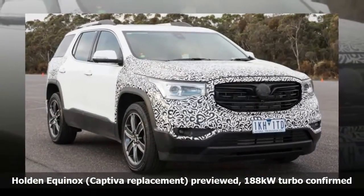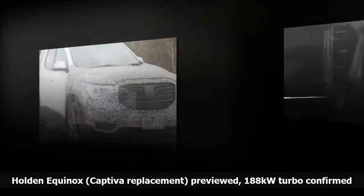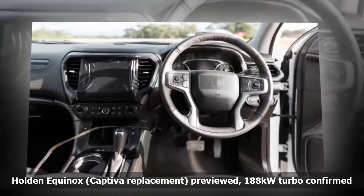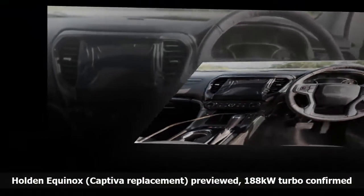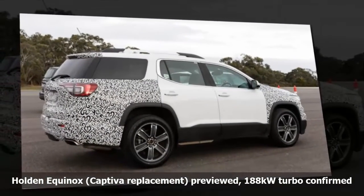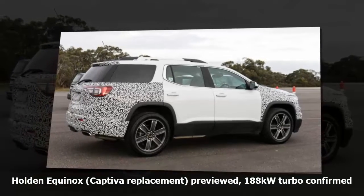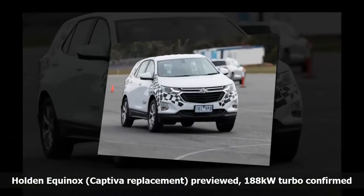The range will open with a 1.5-liter turbo, delivering 127 kW and 275 Nm, combined with either a 6-speed manual or automatic and the option of either front or all-wheel drive. Fans of oil burners can benefit from a 100 kW per 320 Nm 1.6-liter turbo diesel option. The 5-seat Equinox will be joined by the larger, 7-seat Acadia, which effectively replaces the Captiva 7.